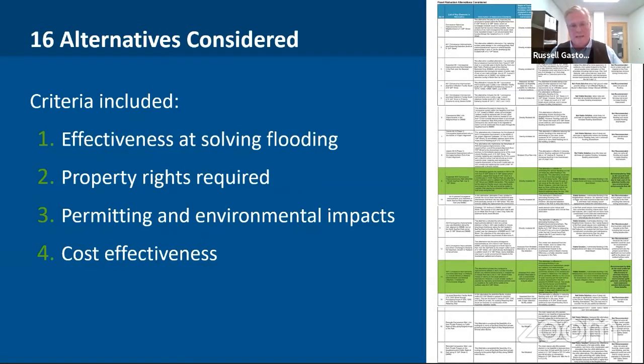I'll describe what that is and what our recommendations were. And then alternative 13 is the lower one. As we evaluated, these are the things that we were considering: effectiveness, how much property is required to implement a solution, what some of the risks are, the permitting and environmental impacts that could be expected, and then just how cost effective it is compared to other alternatives.